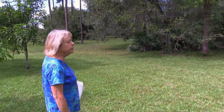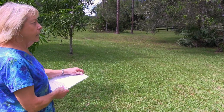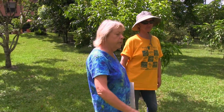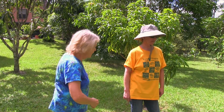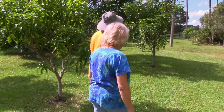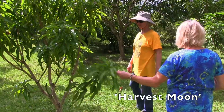Now I did put some, whatever Har and I were talking about the other day at your place. I stopped by and got it. Calcium, the gypsum? Yeah, the gypsum. I used the whole 50-pound bags. I put them around everything, and I'm hoping that will help because the soil out here is pretty dense. So we'll see.